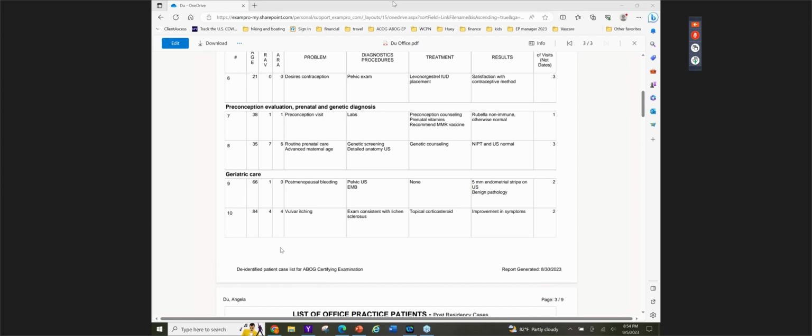So first, I got a detailed history about how long her vulvar itching has been going on for, if she's had any prior workup or treatment for it. And then I did a focused physical exam, namely an external vulvar exam and pelvic exam to see if I could see any abnormalities that could lead me to an etiology for her vulvar itching. I did collect a swab for vaginitis. On exam, I did note that she had classic signs of lichen sclerosus.